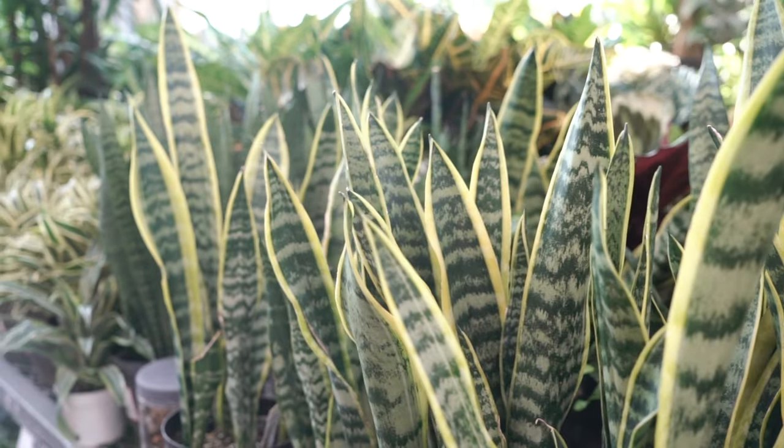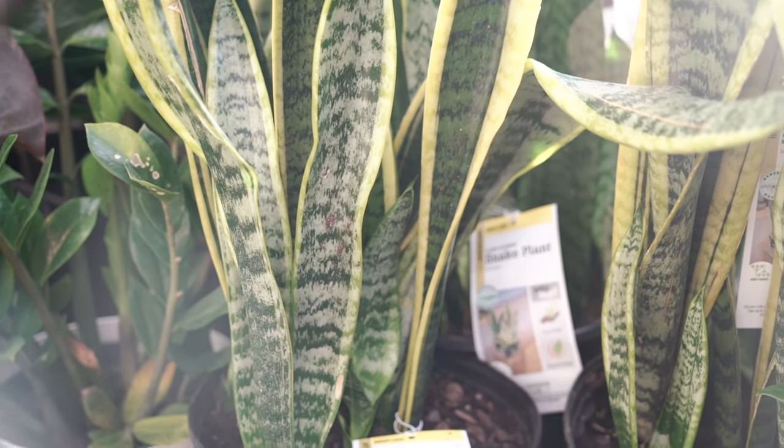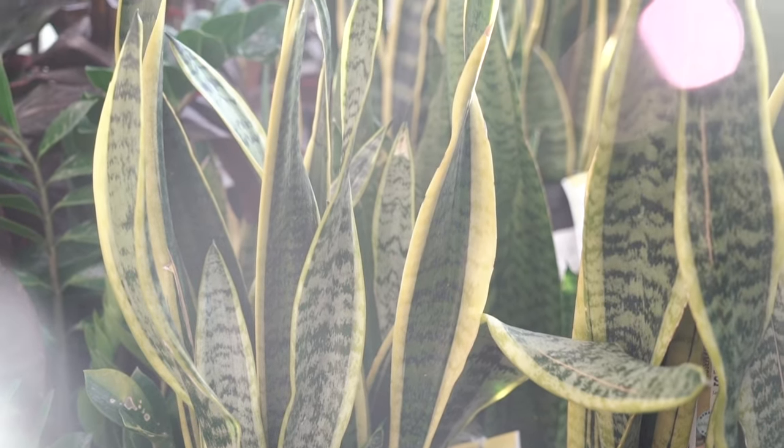They're also on NASA's list of air purifying plants. This plant absorbs carbon dioxide and releases oxygen during the night, while most plants do that during the day. So you could put one in your bedroom for an oxygen boost at night.